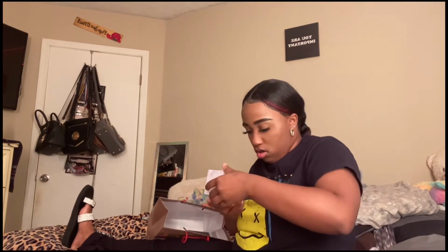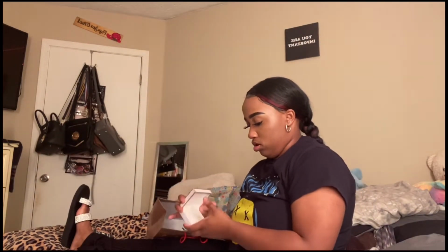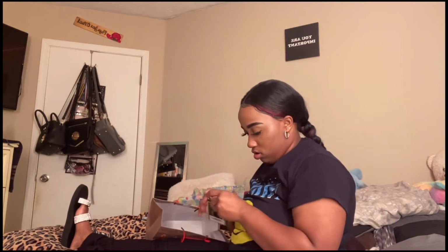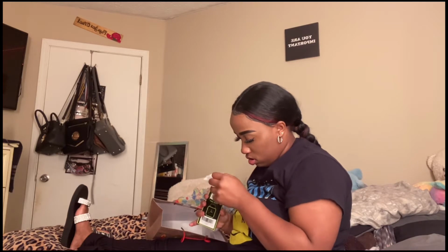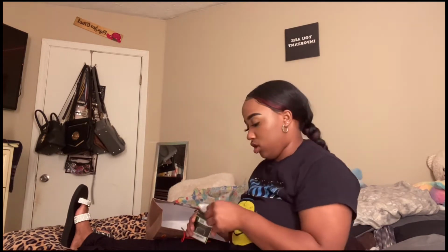It's a necklace. It has an M for my name. So it looks darker than Cameron, but yeah, it's an M. Then, what is this? Oh, this is a case for my Apple Watch. It's just a clear case.